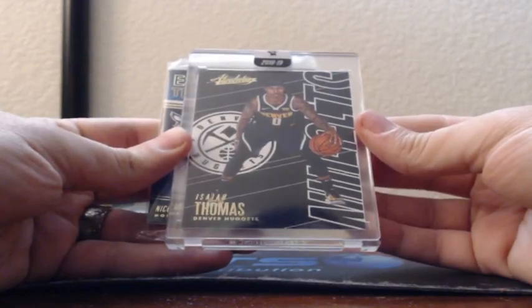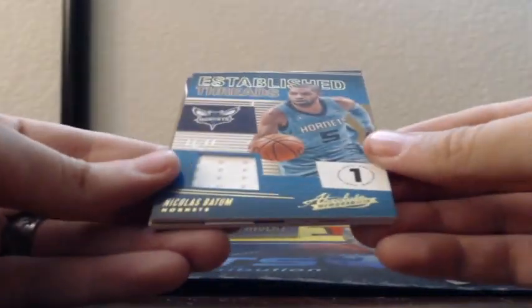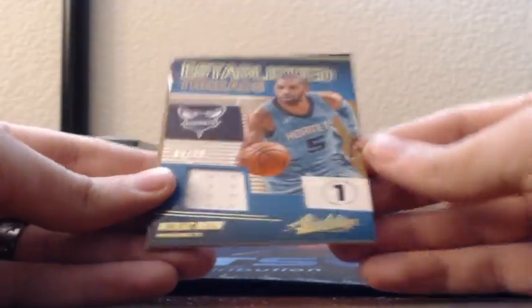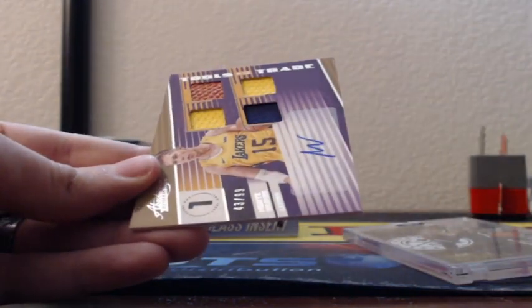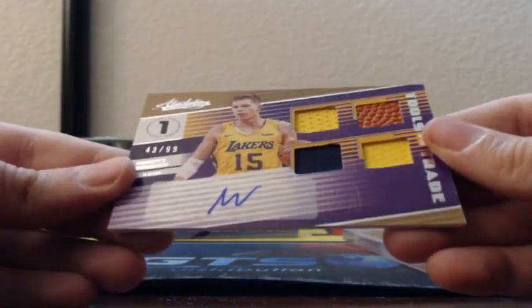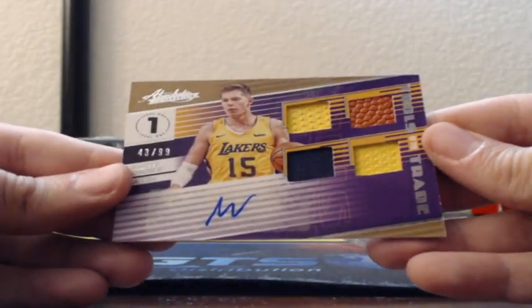Isaiah Thomas, Denver Nuggets, uncirculated. There's Nicholas Batum. Established threads, numbered 83 at 99. Charlotte Hornets, Nicholas Batum. Moritz? Yep, Moritz. Quad patch. We got two yellow patches, a purple patch, and a basketball. 43 at 99. Tools of the trade, RPA, going to the Lake Show. Mr. Moritz.